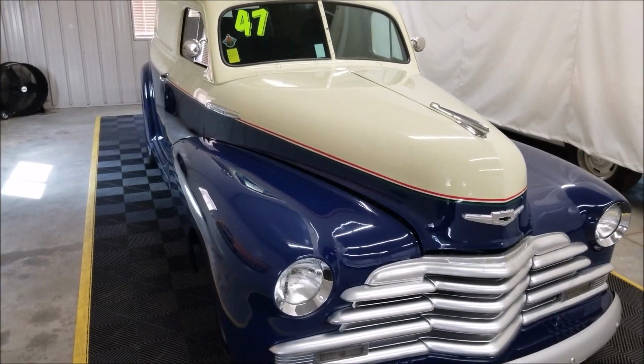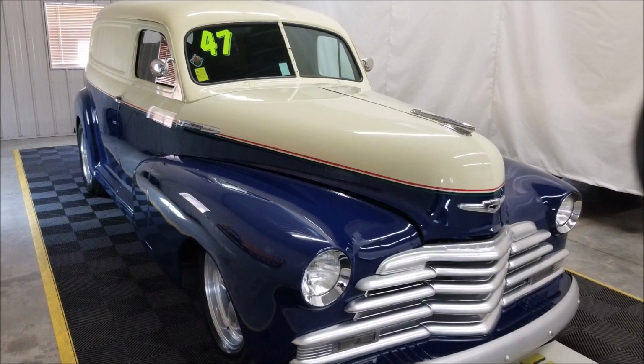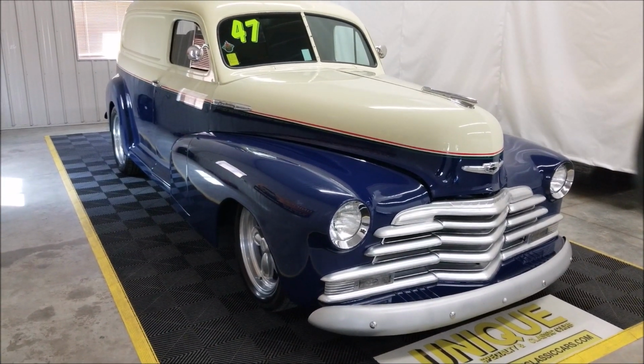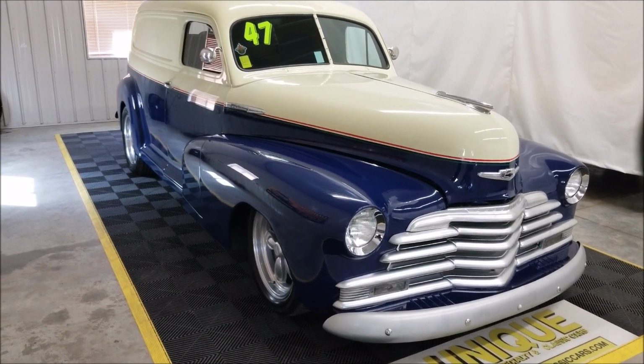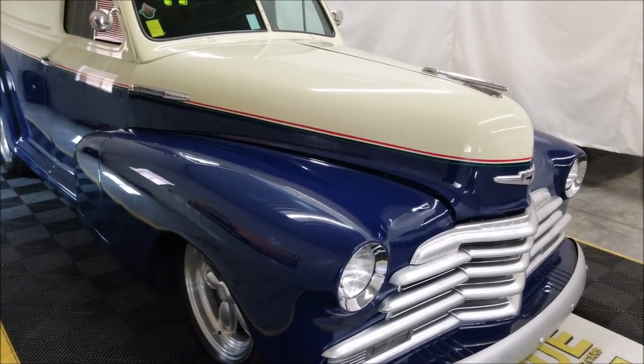Aluminum radiator underneath the hood as well as headers. The nice thing about this vehicle is the majority of the work has been done on it. There's a little left, but the powertrain has been done, the underside. It's got the interior that is left to be finished, but very nice paint on it. As you can see, the paint has a nice luster to it.